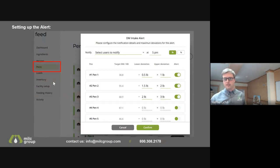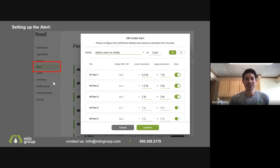So we'll go ahead and show you what this actually looks like now, or Michelle will, and what all you can set up. Nice. A good number of our audience has had some exposure to our platform. We probably have a few that have not. But for the ones who do know what the web portal looks like, here on the left, we highlighted where the settings are and how we get started with this. We go into our pen sessions, we have all the pens there, and then there's a button that says pen dry matter intake alert.